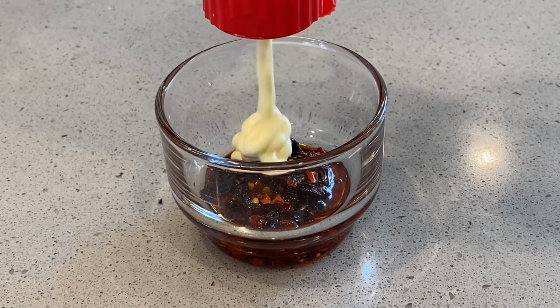And so while I'm waiting for that to be done, I am going to make the sauce, which is gonna be very simple. Just some chili oil and Kewpie mayo.